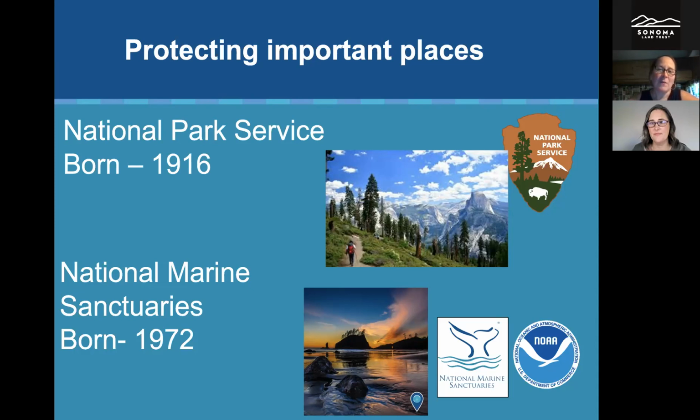And so several laws were passed in the 70s, and the National Marine Sanctuaries were born into a program as part of NOAA. And so that was just 49 and a half years ago. Next year is our 50th anniversary. So we are one program underneath NOAA, which has several programs. And NOAA is the National Oceanic and Atmospheric Administration, which studies the ocean and atmosphere.